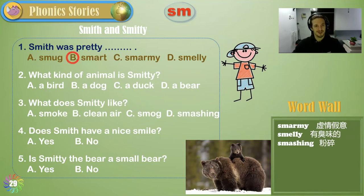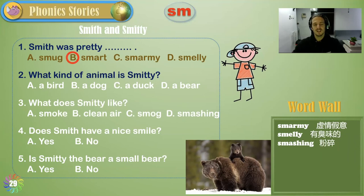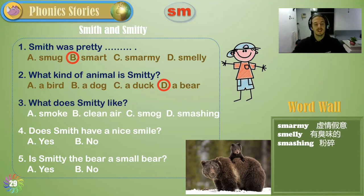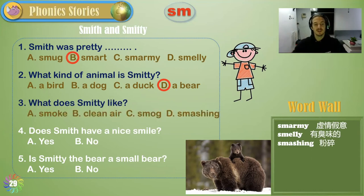Smitty was pretty smart. What kind of animal is Smitty? A bird, a dog, a duck, a bear. Smitty is a bear. What does Smitty like? Smoke, clean air, smog, or smashing? Smitty likes to breathe the clean air, just like me.